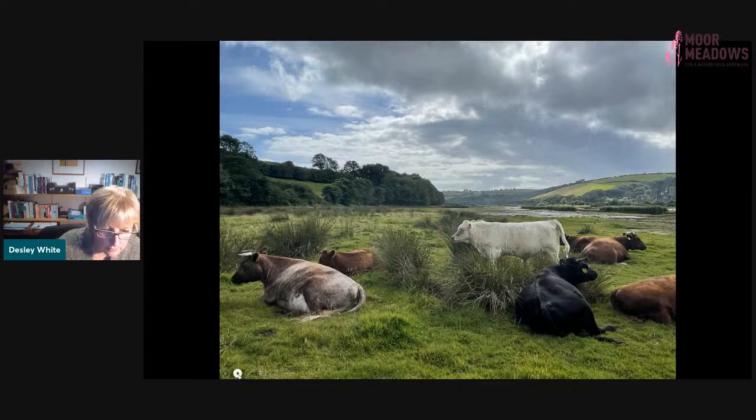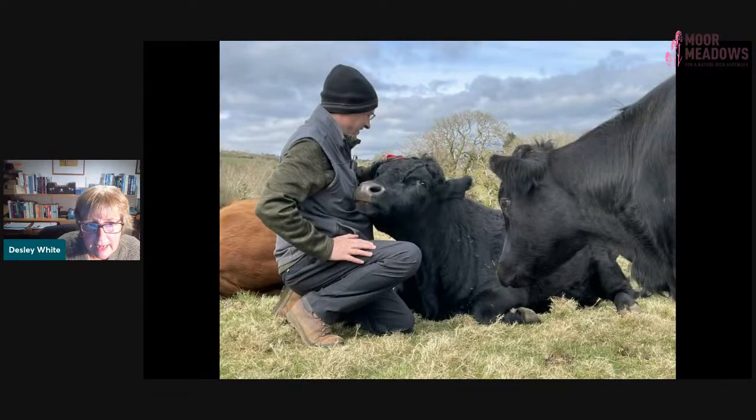So top tips I would say is to handle the animals a lot, because it's very much easier to work with them, and if they have a cut or something, you just need to check them for anything. If you can get right up to them, it's very much easier to do.